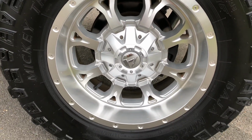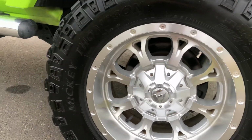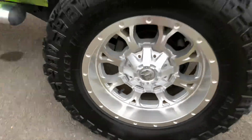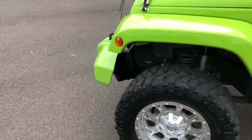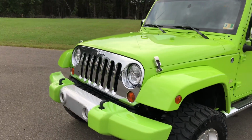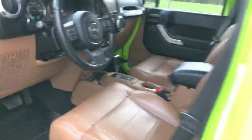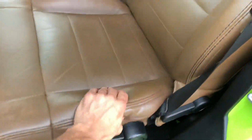These are fuel wheels, guys. They're a kick-ass looking wheel. They're 18 inches. And they're wrapped in a 305/60 18-inch Mickey Thompson Baja MTZ. They're P3 wheel tires. They're a kick-ass tire. Not really a lot of road noise. Awesome traction. You get a lot of use out of these. They're really good. What else can I tell you about it? Driver's seat's in great shape, as you can see. Thank God for the step rails, getting in and out of that nice and easy.